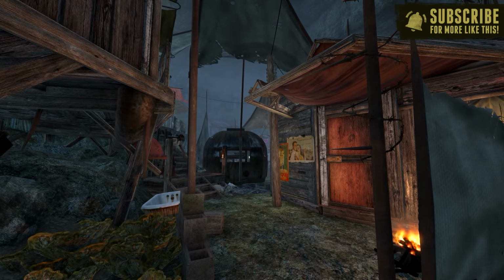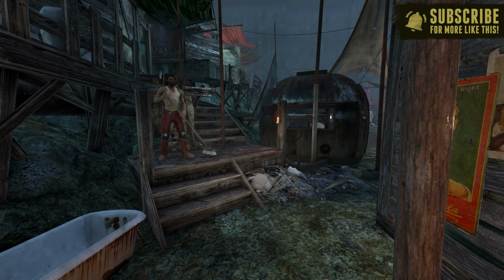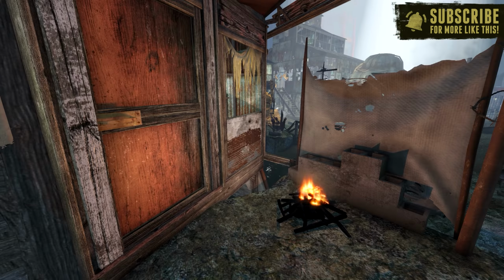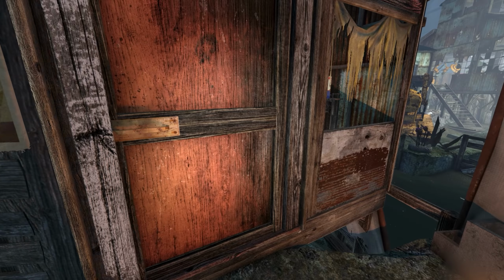So we're going to go around to the right here first. This guy is sweeping away here. Got a campfire right at the front. This guy's got an open window to let the heat in.